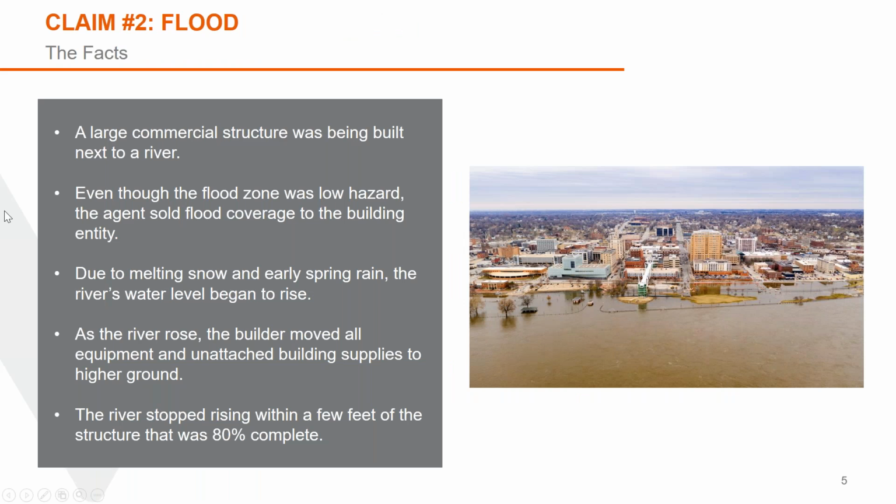Number 2, flood. Flood is one of those things that happens throughout the country. It happens in conjunction with big storms, and it happens at different times of the year. There was a large commercial structure being built on the bank of a river. Now, flood is priced and underwritten based on flood zones, FEMA flood zones.